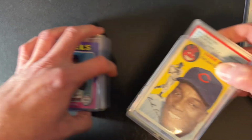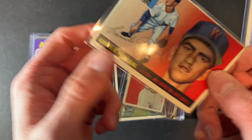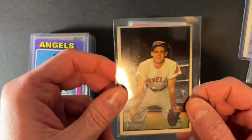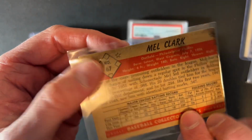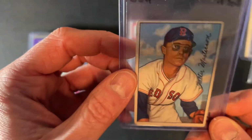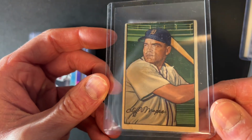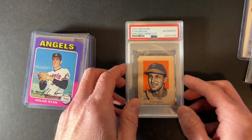I had somebody buy a nice group of cards, including this 54 Luke Easter, this 55 Camilo Pascual, 49 Bowman, this is Herman Wehmeier. 53 Bowman Color Ray Boone. 53 Bowman Color, Mel Clark. 52 Bowman Walt Masterson. 52 Bowman Bob Hooper. 52 Bowman Jeff Mapes. 52 Bowman Howard Fox. Then two bigger ones.